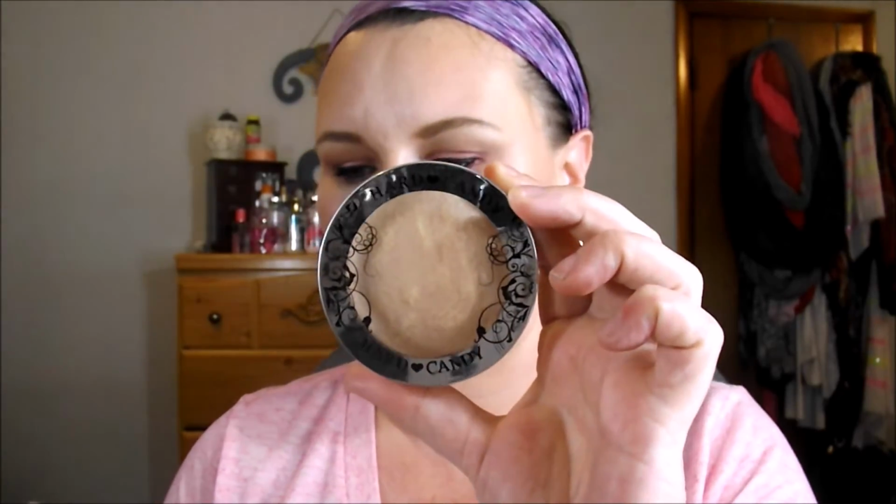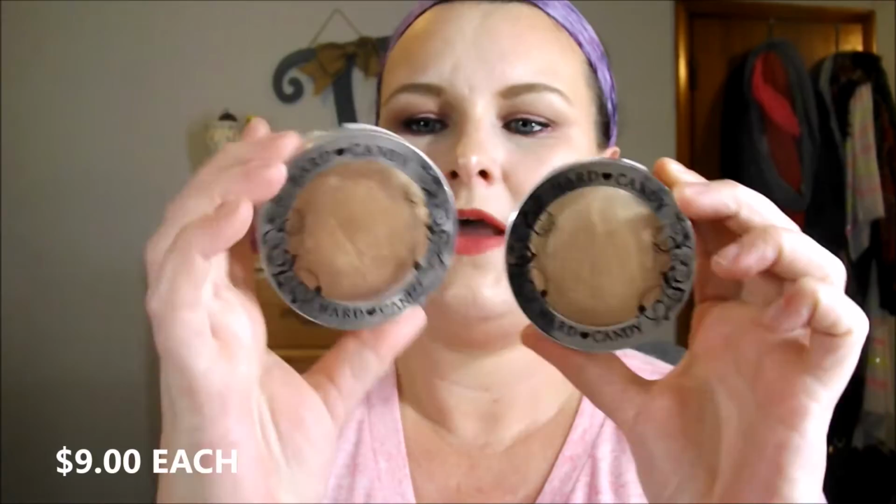Alright, so the next thing, like I said, I had a more noticeable highlighter in Hard Candy. And I have the Hard Candy So Baked bronzers. I have 129 in Tiki, and I have 132 in Heat Wave. Now this one, I would not use this for a bronzer because this is way too sparkly, but for a deeper skin tone person, this would be a very pretty highlight.